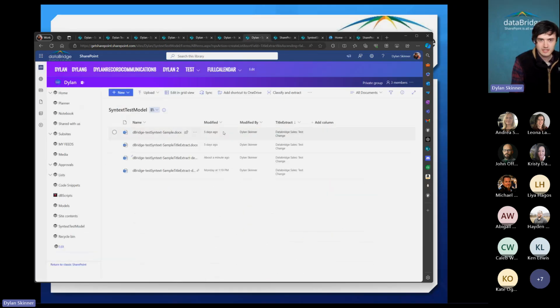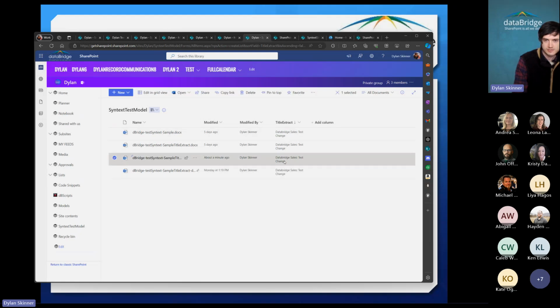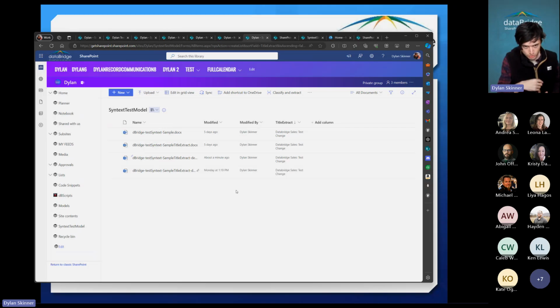So it's pretty interesting. And if I come back here, you'll see it did tag my new document. So the new one I just set up about a minute ago, you'll see it did tag that particular value automatically. So I didn't have to do anything there other than just drop it in there. So that means it's going to be more searchable. We could do a bunch of other things with it.